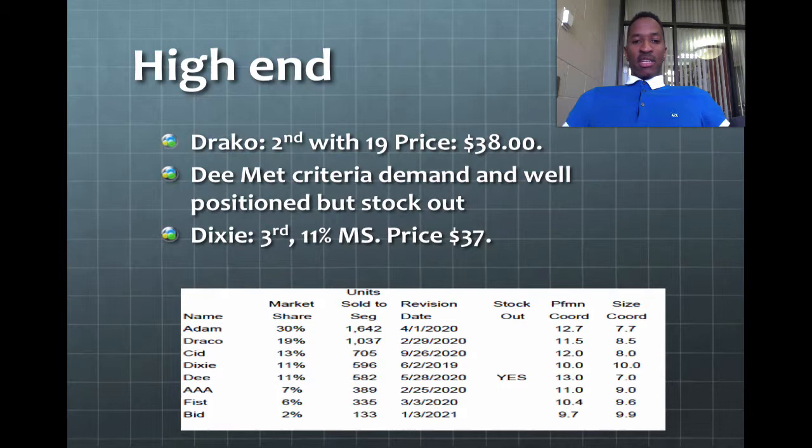In the high end segment, we have 3 at the moment, but Dixie is now shifting to traditionals. Draco came in second, as you can see, with a 19% market share and a price of $38. That wasn't good compared to company Andrew, which had the biggest market share of 30%, as you can see right here.